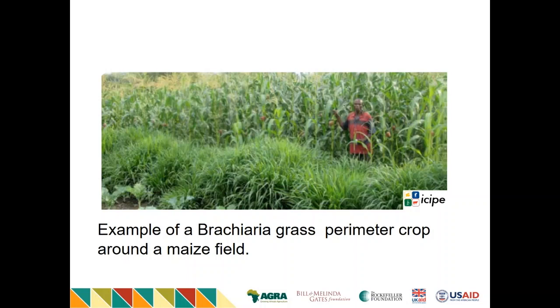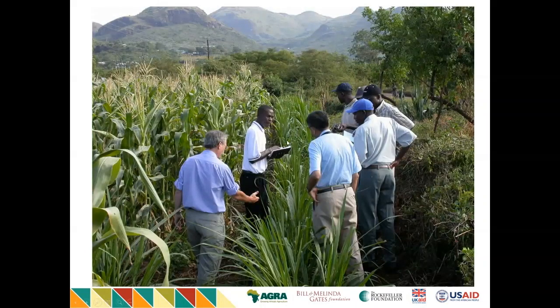Here's another example of Napier grass. It grows much taller. There's a lot of maintenance required. It's labor intensive to a certain degree because the farmer must chop off the grass at regular intervals, but that has a benefit as well, which I'll talk about more at the end of this presentation. And this picture was taken in Western Kenya, and here you see with his back towards the camera, Dr. Zeyaur Khan from ICIPE, who was the person responsible for development of this strategy.